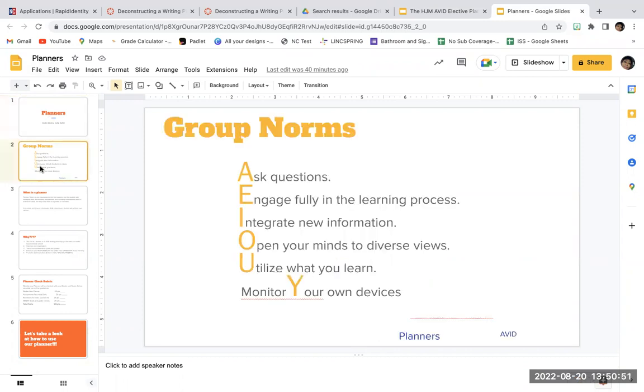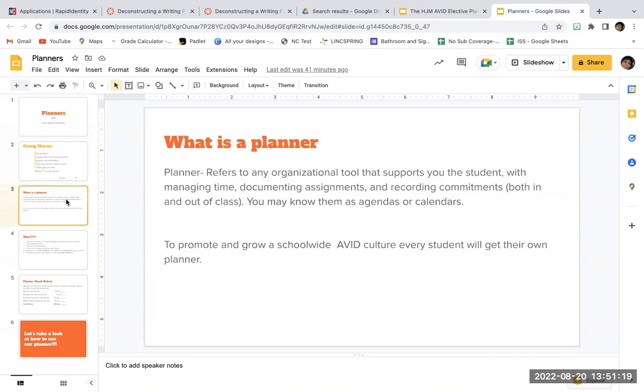Let's remember our group norms: ask questions, engage fully in the learning process, integrate new information, open your minds to diverse views, utilize what you've learned, and monitor your own devices. So, in other words, if you have any questions, you can ask myself or your teachers. Make sure that you use your planners every day, put that information in that you need, keep up with them, and monitor your planners.